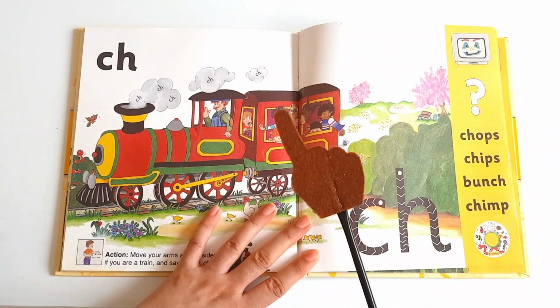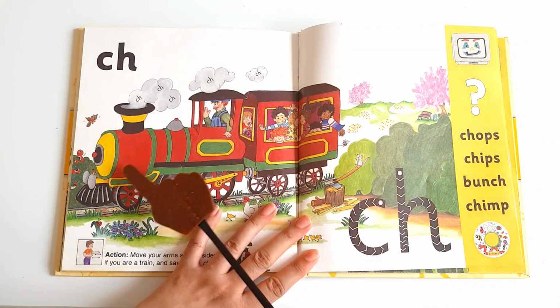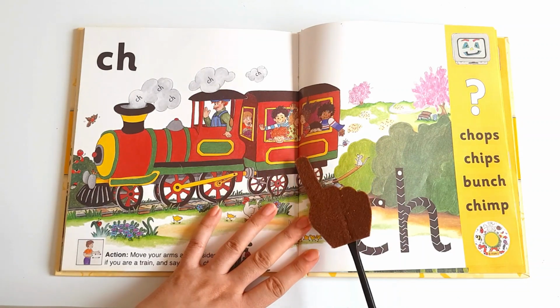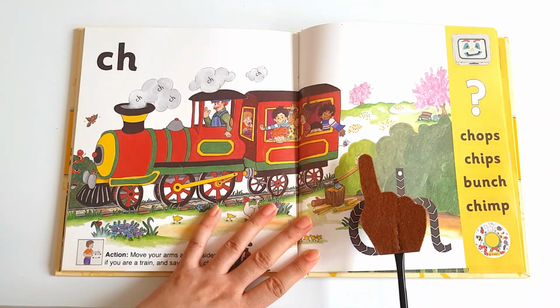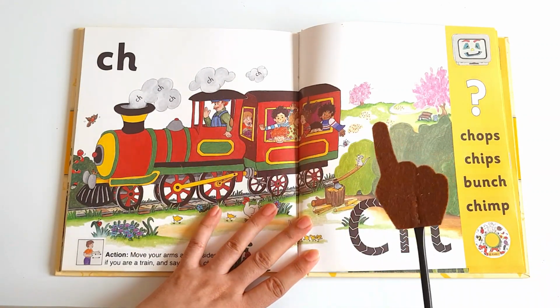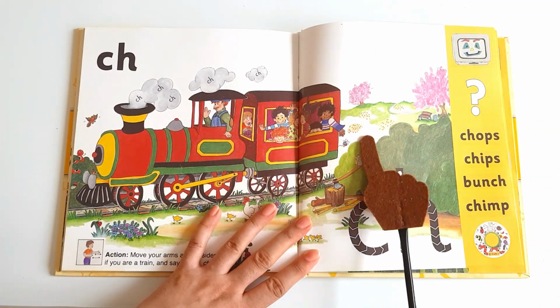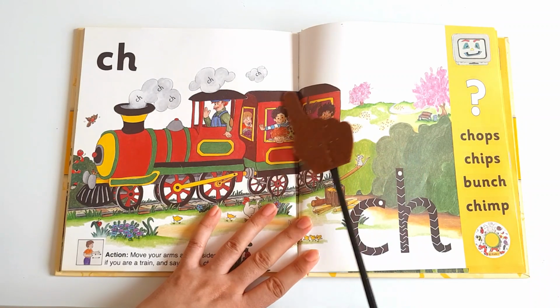After lunch, they reach the front of a train. Their teacher asks them, "Who wants a train ride?" And they all yell, "I want, I want, I want." And they all climb up to the carriage of the train.